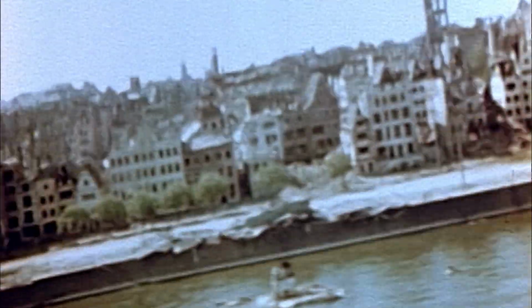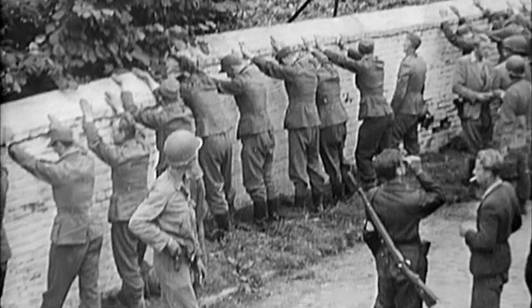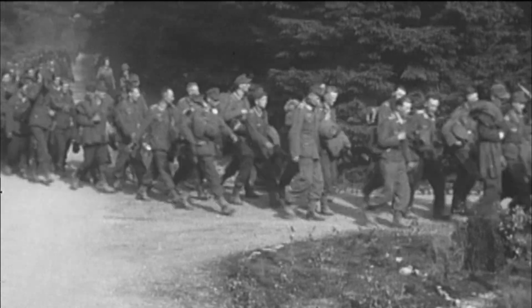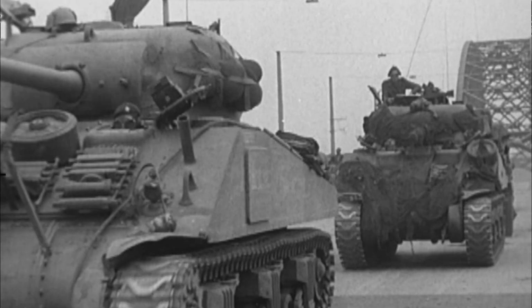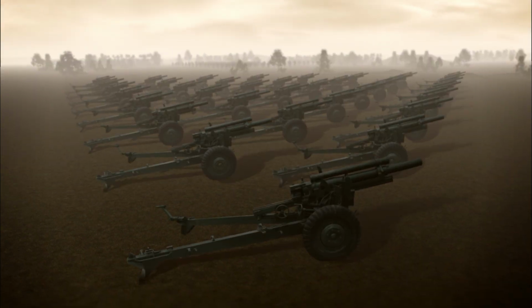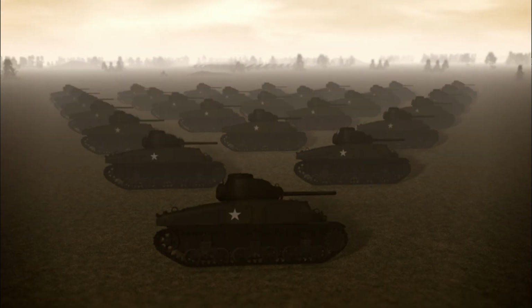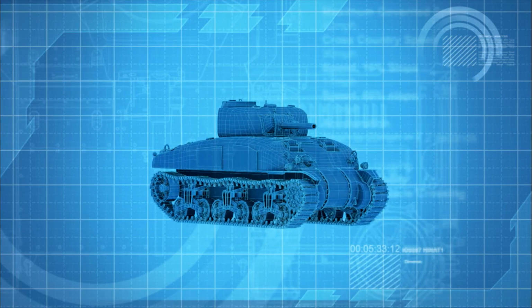By late 1944, much of Germany lies in ruins. Its cities have been bombed relentlessly, its armed forces decimated. Now, to finish the war and put an end to Hitler's Third Reich, the Americans assemble a massive invasion force from the U.S. First Army, with 100,000 combat soldiers, hundreds of artillery guns, and more than 1,200 tanks, including 850 of their armored workhorse, the Sherman.